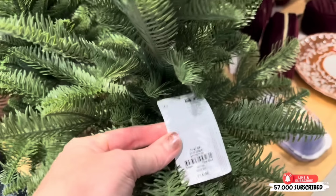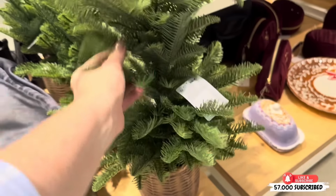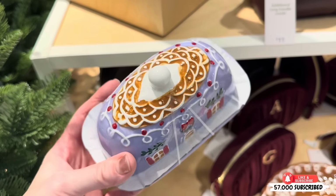This was only one of two trees that I spotted in the entire shop, but it was a really nice quality. The basket is actually ceramic but looks wicker, and it was only £14, so I really like that. So that is the end of my tour. I love this butter dish.